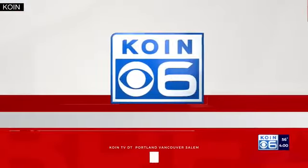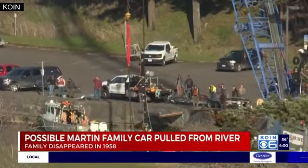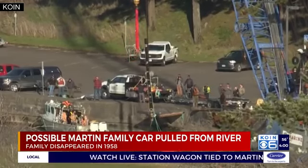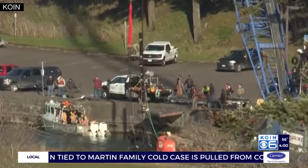This is a KOIN 6 News breaking news alert. And that breaking news, decades in the making. A car believed to belong to the Martin family pulled up from the Columbia River just moments ago. The Martin family, missing since 1958, one of Oregon's greatest mysteries.